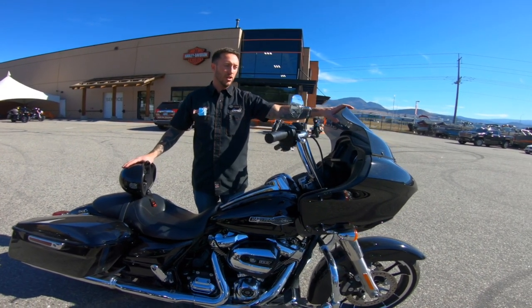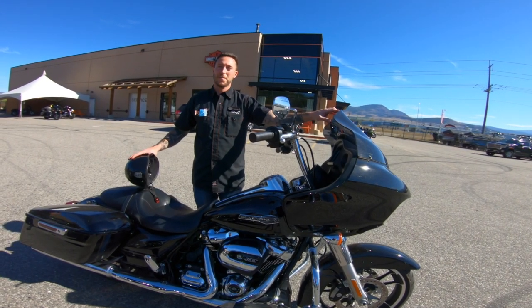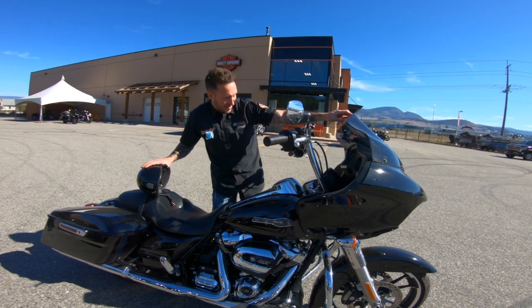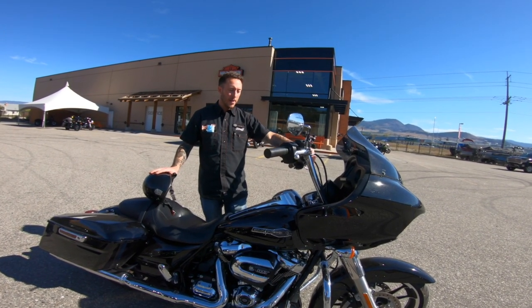Clockwork windshield, a little bit taller with a lip on it. Good for guys that are about 6 feet tall. If you're shorter, you might be looking through it. You might have to put a shorter one on for you.